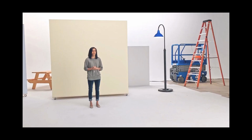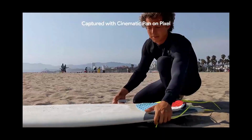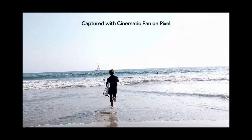You want to be able to capture beautiful videos. To that end, we've added 3 new stabilization modes: Locked, Active, and Cinematic Pan. Cinematic Pan lets you make the everyday look like a movie. It creates sweeping, dramatic Hollywood effects through stabilizing and slowing down the motion by 2x.